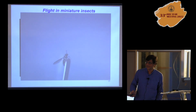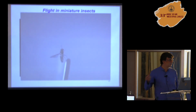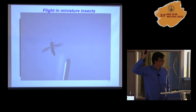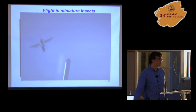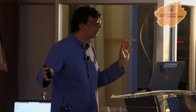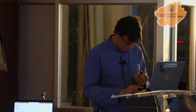So this is a soldier fly, and I want you to see this particular structure here. It's called the haltear. This is the gyroscope. I told you about the vestibular system of insects. That's the vestibular system of the insects. It's an organ. It's the hind wing that has been reduced to a mechanosensory organ. And what it does is it vibrates in a plane. When it vibrates and the insect turns, it experiences these forces called Coriolis forces. And that's how the insect knows how fast it's turning.